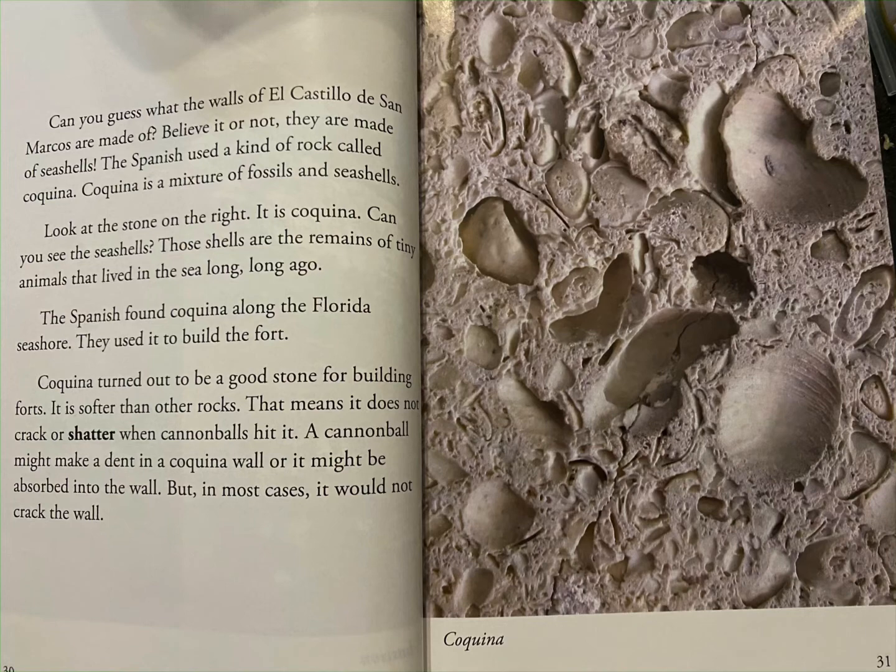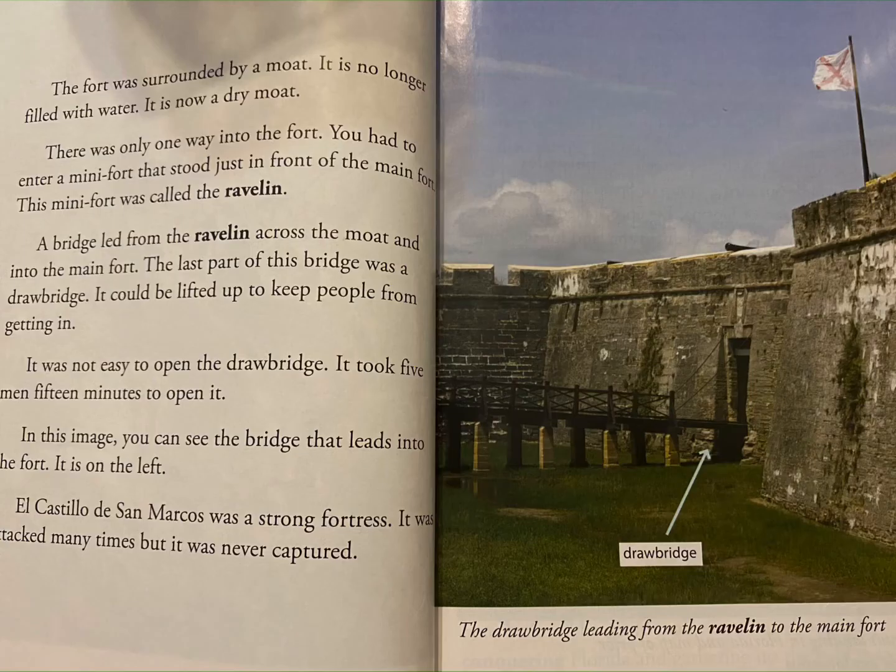It is softer than other rocks. That means it does not crack or shatter when cannonballs hit it. A cannonball might make a dent in a coquina wall, or it might be absorbed into the wall. But in most cases, it would not crack the wall. Coquina.